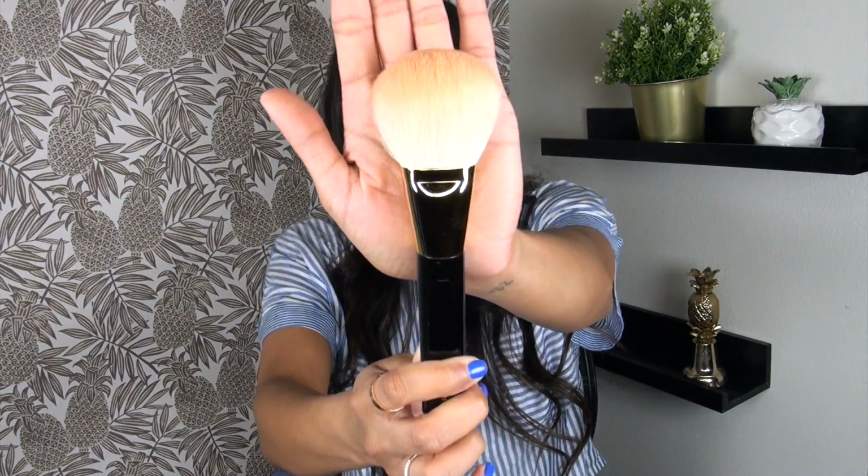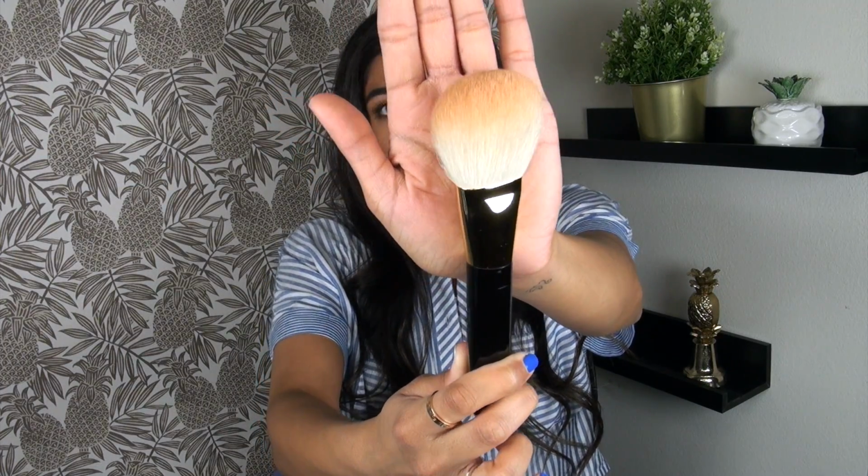This is expensive. I bought this during the Sephora VIB sale. Again, I talked about it in that haul video. It is a beautifully made brush. Tom Ford brushes are made in Japan, Japanese made brushes, those handmade beautiful brushes. They're literally like the softest, nicest quality brush ever. I've had no issues with the quality of this brush.